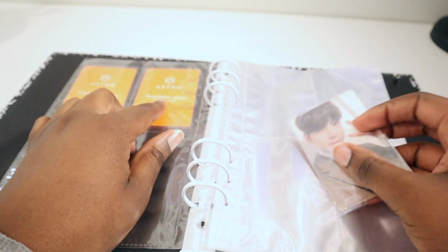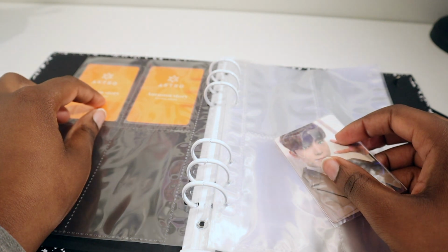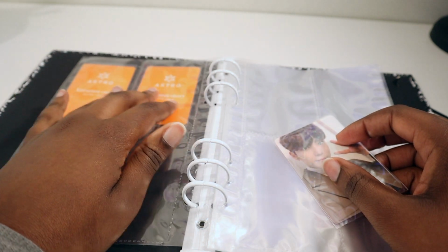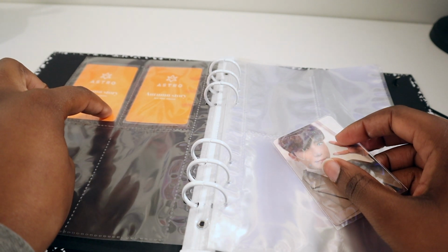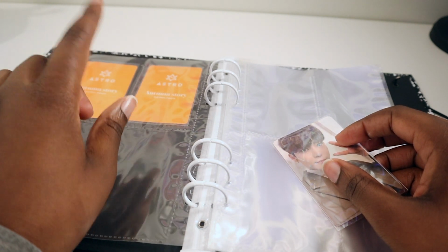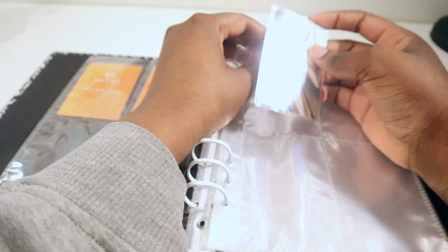So that's Astro, and I've decided to make the backs of the cards visible. Before I used to never understand why people wanted to have the backs of their photo cards show so badly, but once I did it once in my old photo card binder, I was like, I get it, I understand now. So I'm a hypocrite, and I am now deciding to show the backs of the cards.